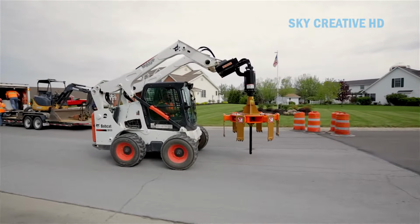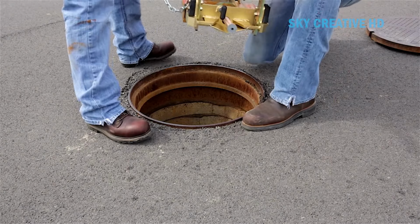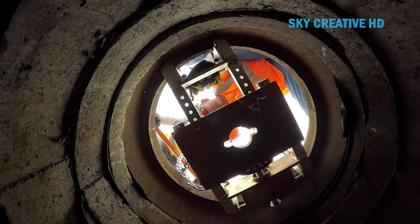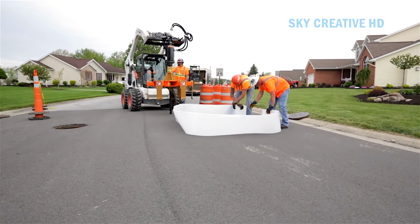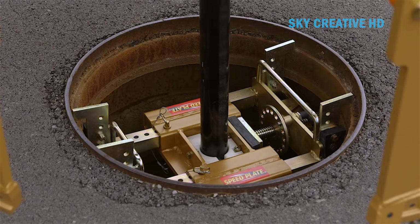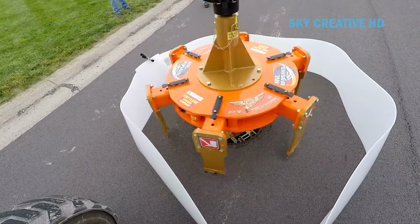Mr. Manhole is a company that focuses on providing tools and methods for quicker, safer, and more efficient manhole repairs. They primarily use a round cut method instead of the traditional square cut, which they say offers several benefits. The Mr. Manhole method starts by quickly removing the manhole using their specialized tools. The manhole is then replaced with a new structurally sound watertight assembly.